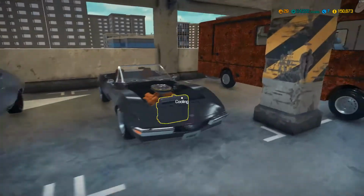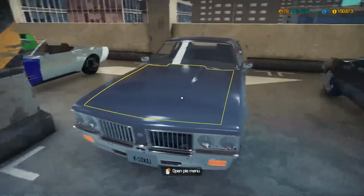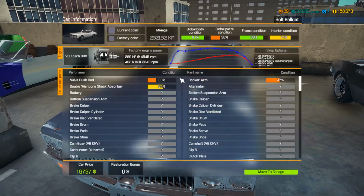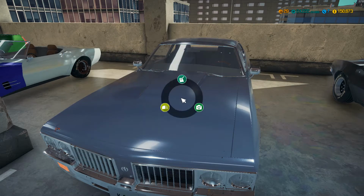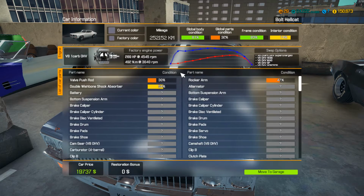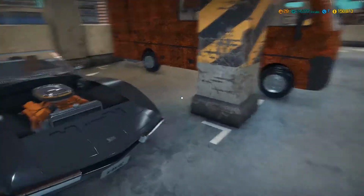The first one I parked over here close to the Visioner. This is a relatively new one as well. This is the Bolt Hellcat. So again, body condition and frame condition are in good shape. Interior needs a little bit of work, and then of course, mechanically it needs a lot of work. How much is it worth? It's worth $19,737 as is, so we'll hopefully get that one going.